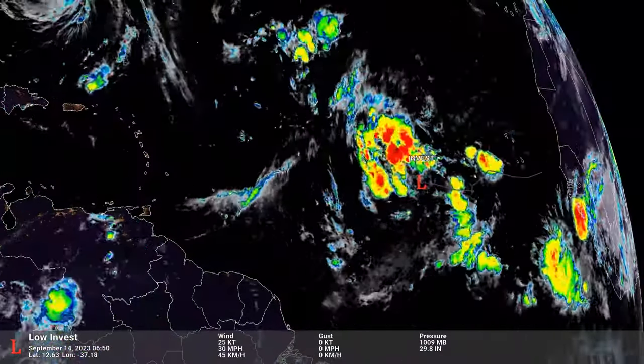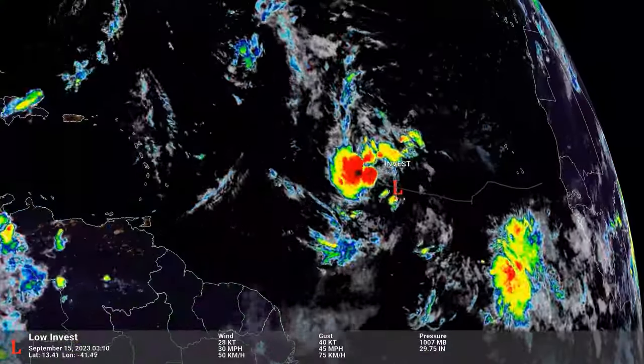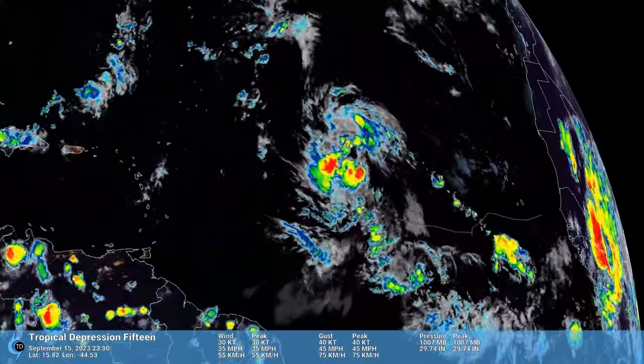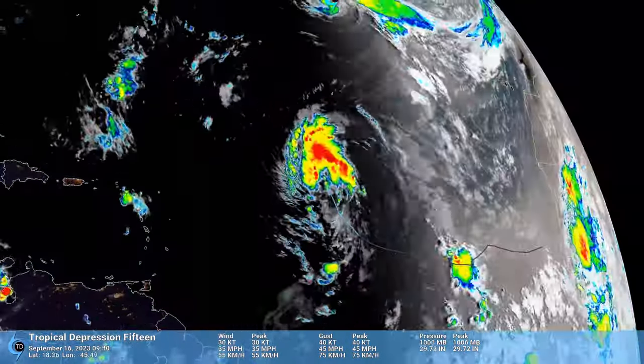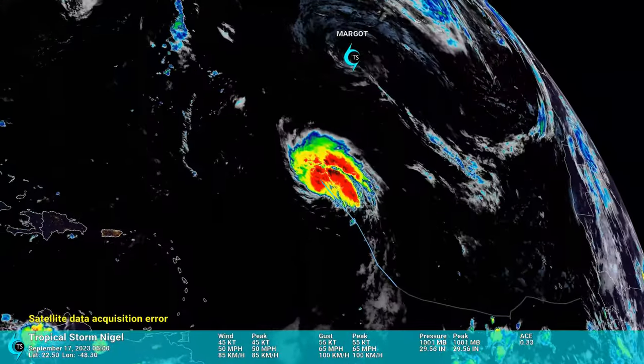The disturbances began to merge September 12th, and by the next day, the dominant western low was showing signs of organization. Development continued, and the low became Tropical Depression 15 on September 15th, far to the east of the Lesser Antilles.